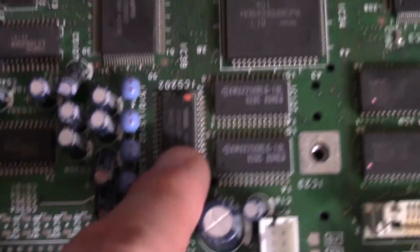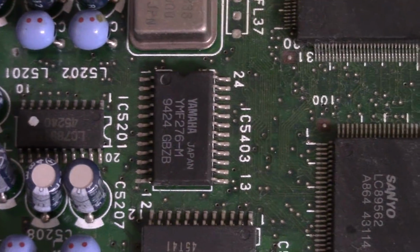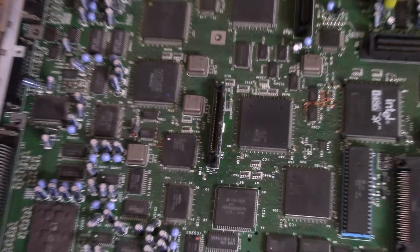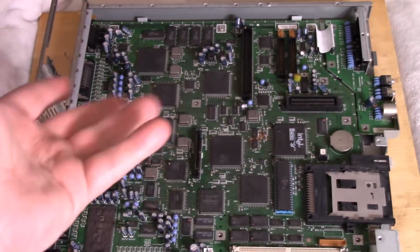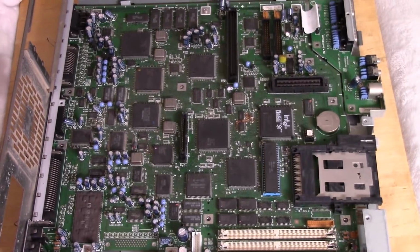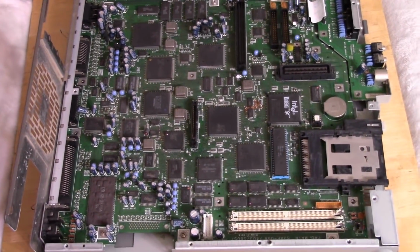Maybe they're sensitive. I do see some Yamaha chips. We have a Yamaha chip here, and I believe there's another one right here. So yeah, we've got our Yamaha sound chips on there, and I guess that's it. There's not really much I can do or understand in here, but it's kind of a rare look on the inside of these things, at least in the West. These are very uncommon. So, yeah, I guess now the fun is putting it all back together again.